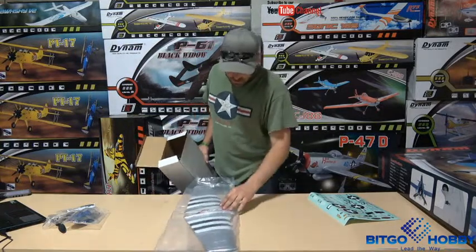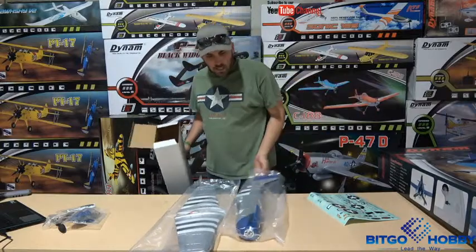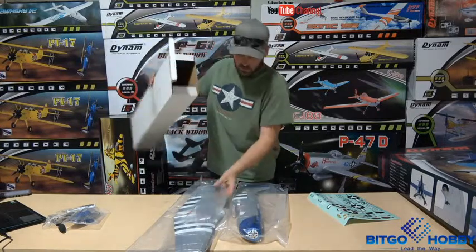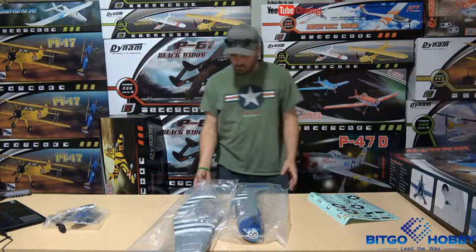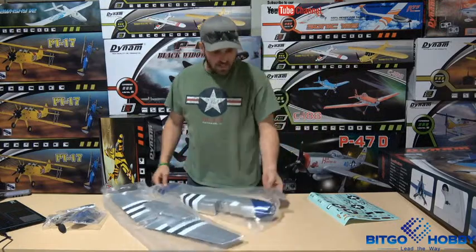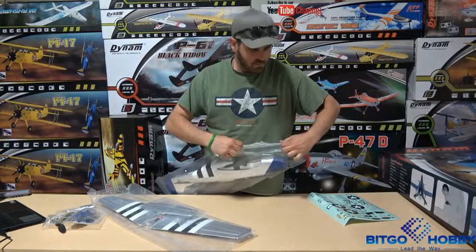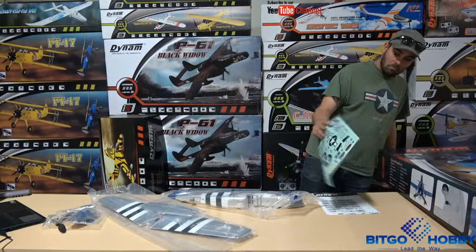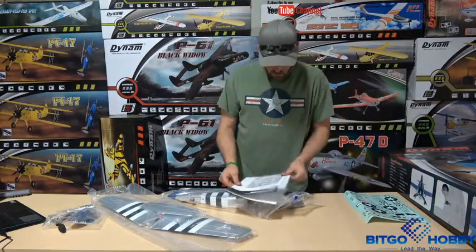Alright, so here we have the main wing, the fuselage, and the tail. Well, this looks like it's not going to be too hard to assemble. I actually don't know where I put the directions at, to be honest with you. Aha! Hiding underneath the decals.